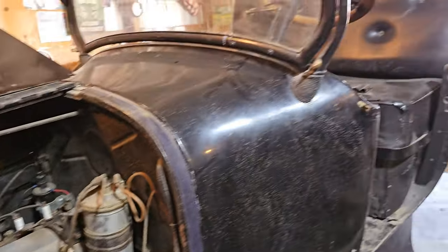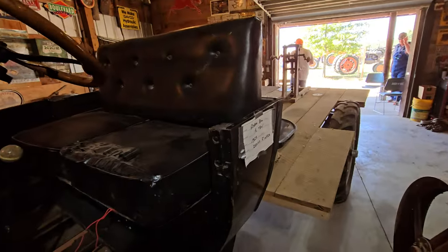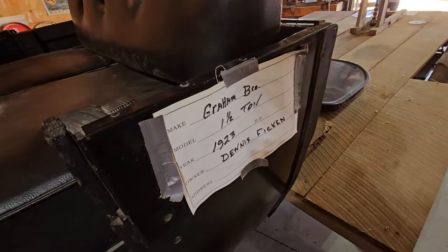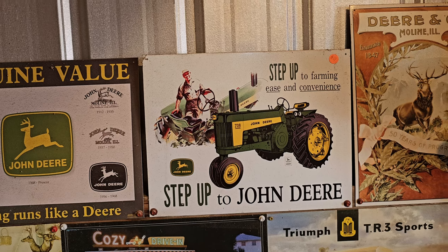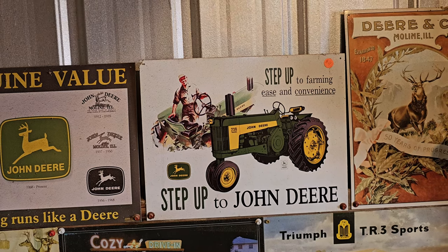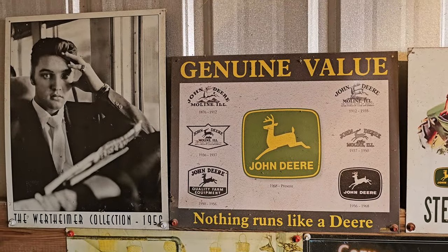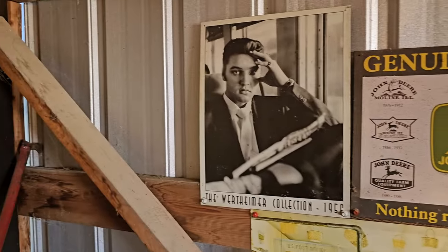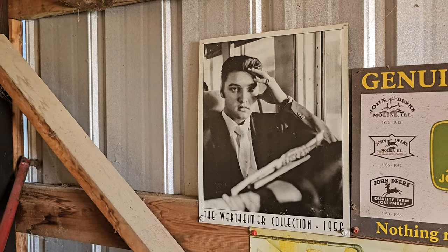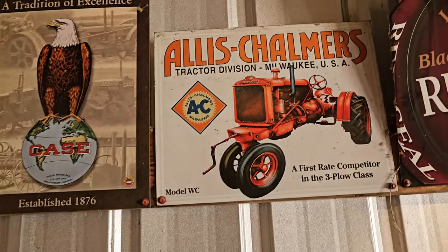What kind of truck do you think this is? Let me figure it out. Did you guess Graham's brother? 1923. A step up onto farming and ease and convenience. John Deere. Or we got the general value. Plus even got into active advertising. Again, Allis Chalmers.